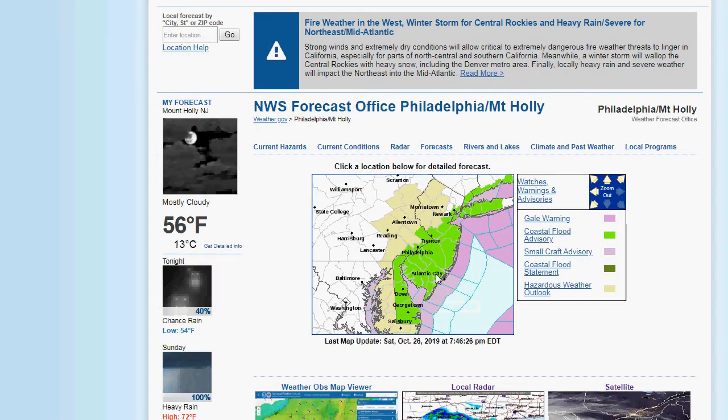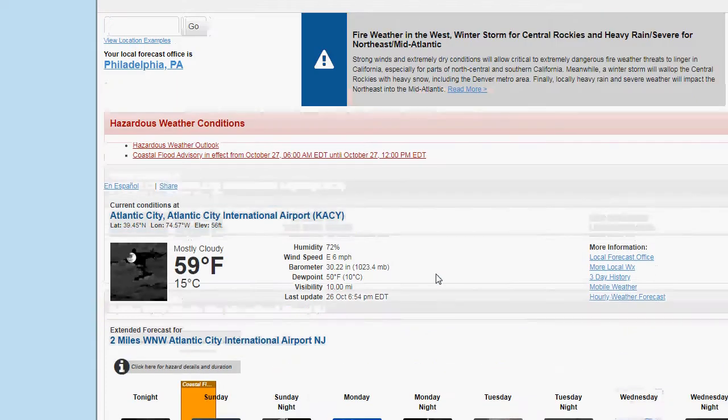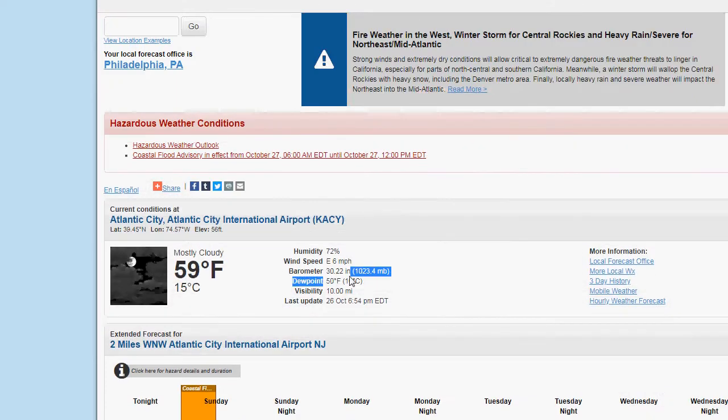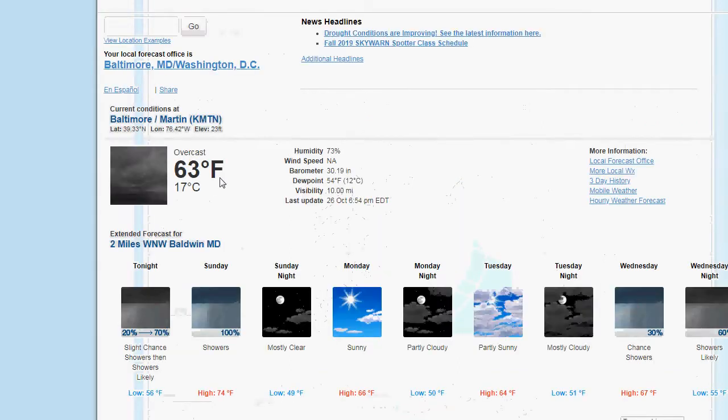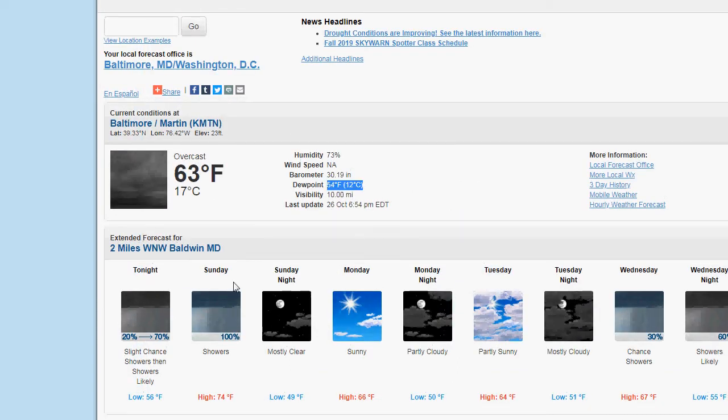We'll go ahead and take a look at Atlantic City right now. Yeah, it's a little more humid there. That's the warmer, more humid air coming in. If we go even further southwest, like Baltimore, it should be much warmer: 63, dew point 54. So you see the temperatures are rising, heading our way with this warm front that's approaching.